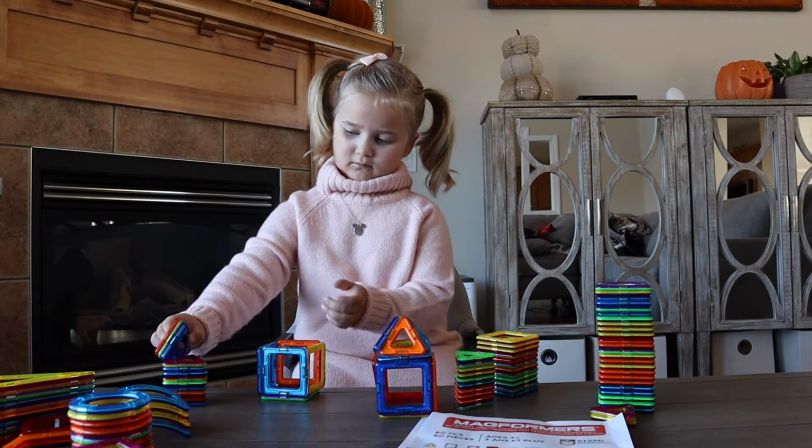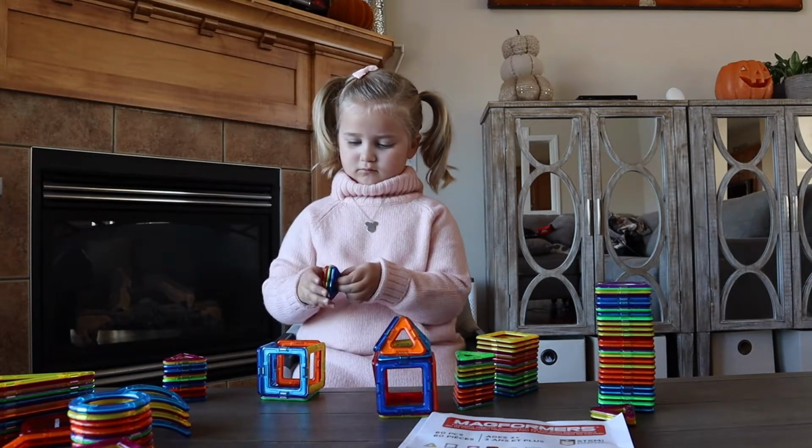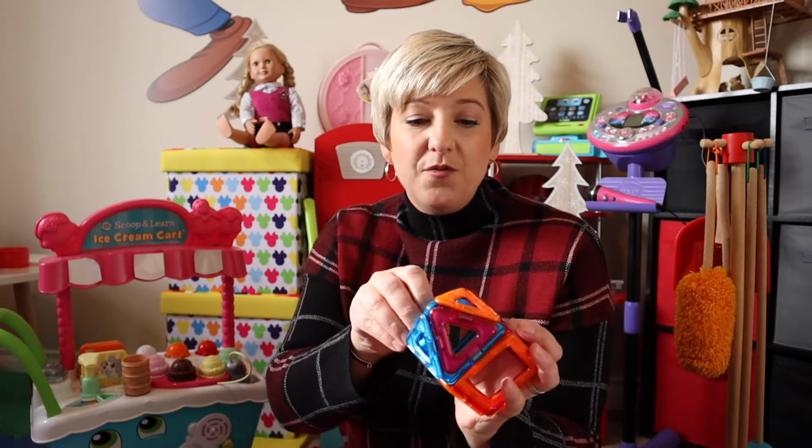These are at Costco and they were $39. And we're actually gonna buy some for Christmas presents for others. It reinforces shapes and colors. This is an awesome gift.